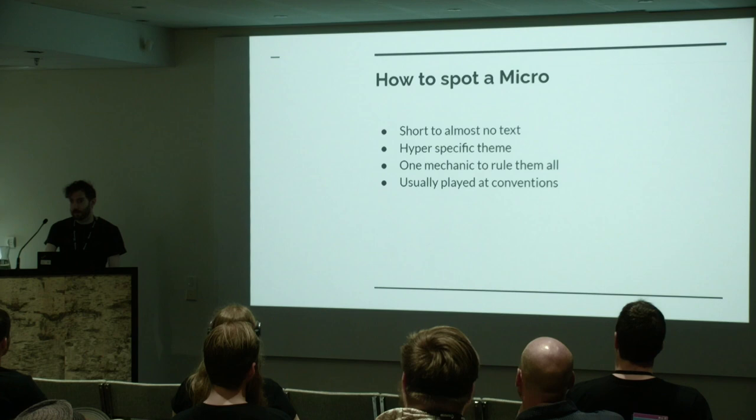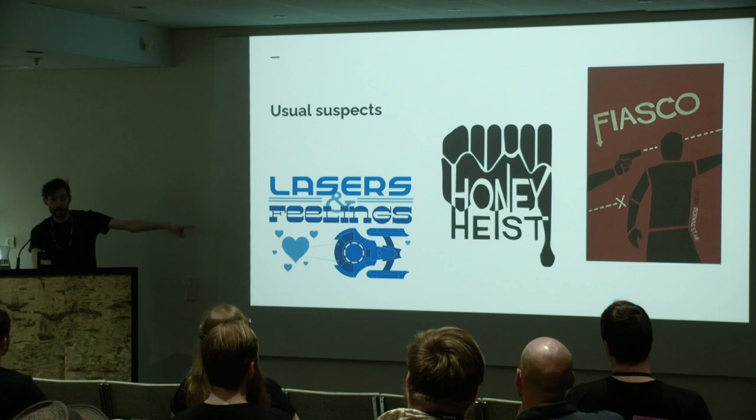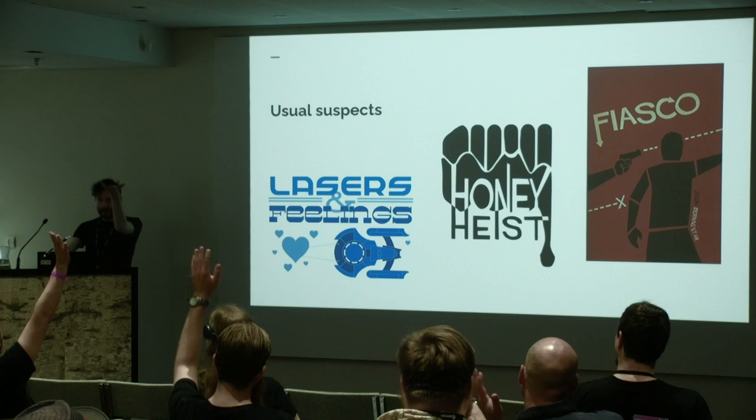Are you with me so far? Good. And here are some examples that people might recognize. I've been playing two of these profusely this weekend. Specifically, Lists and Feelings and Honey Heist. I haven't played Fiasco in a while, but it's up there for a good reason. How many of us have tried any of these games? Look, there we go. Speaking to the right crowd.